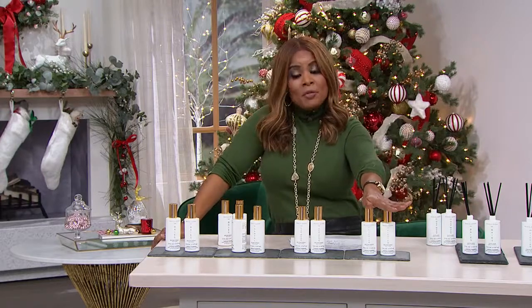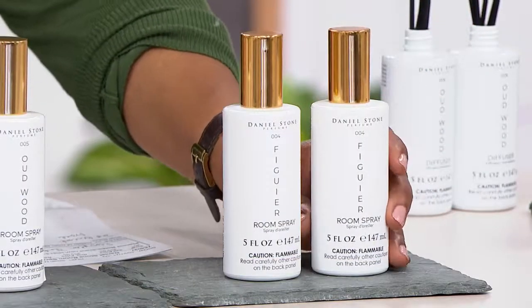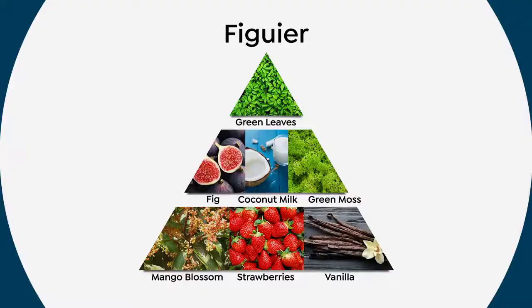And I'm going to ask us to put the notes up once again, because I know that these fragrances are new for everyone. And if we can force those notes, I'd love, Katie, for you to walk us over. So if I'd like to choose the Figuier, these are the notes that I can expect. Absolutely. So it starts out with the green leaves. Now, the green leaves is that very crisp, very greenery kind of aroma.